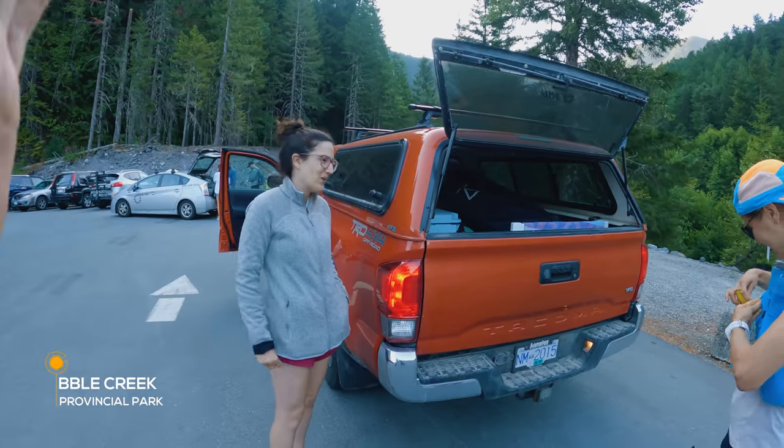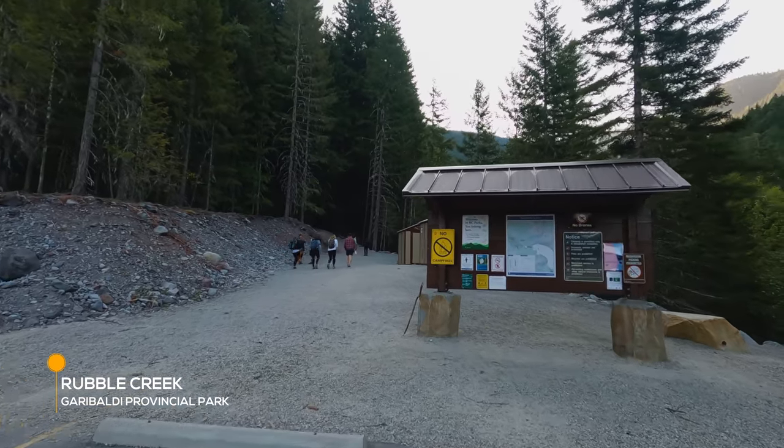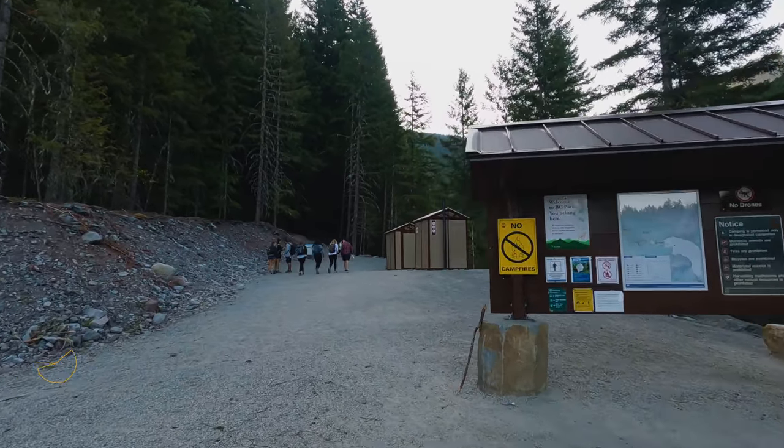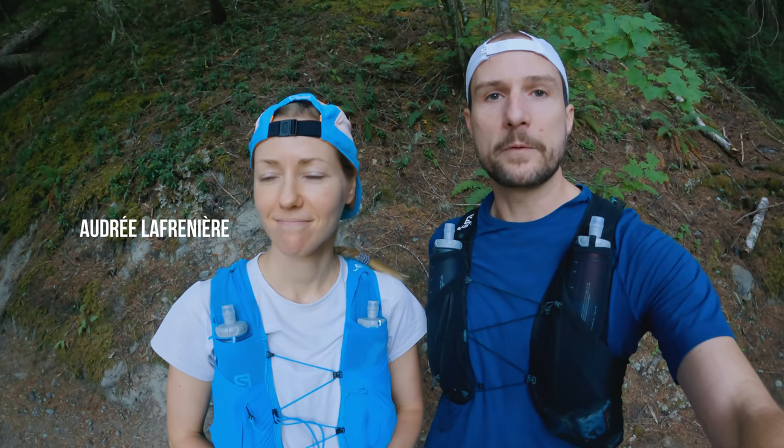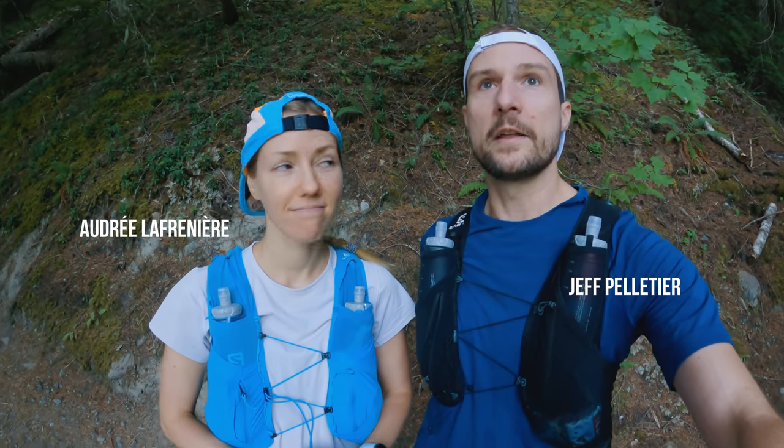Thanks, Paige. No worries. So we just got dropped off here at the Rubble Creek trailhead by our friend Paige, and we're just entering Garibaldi Provincial Park. And this is our last big long run before we taper for our goal race. We're both running the Quebec Mega Trail 100 miler in 3 weeks.